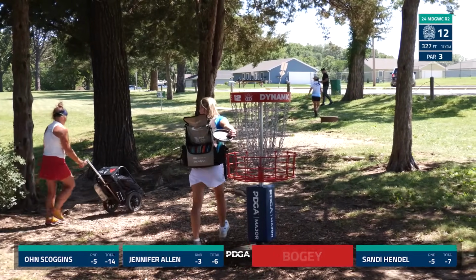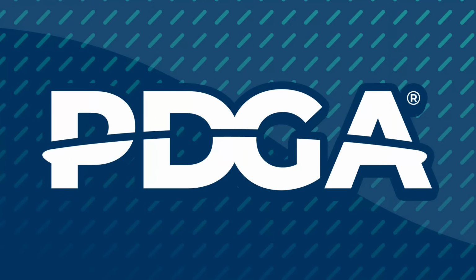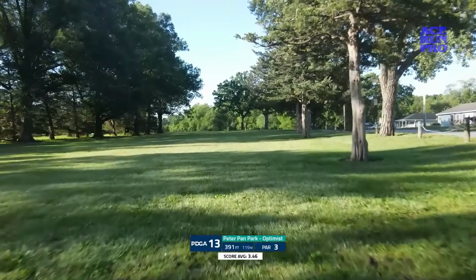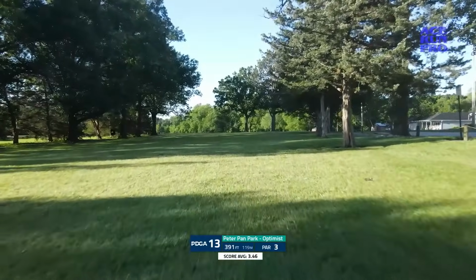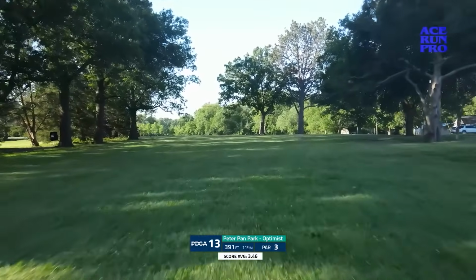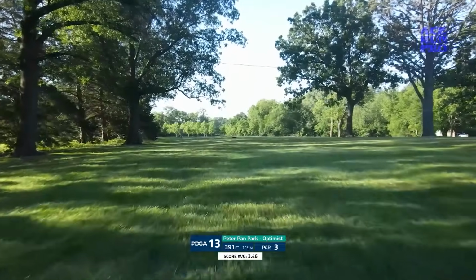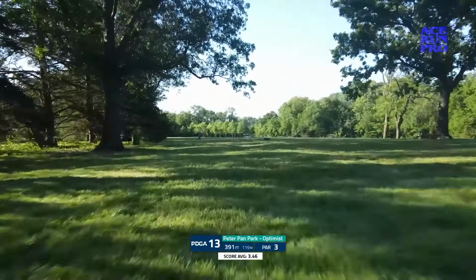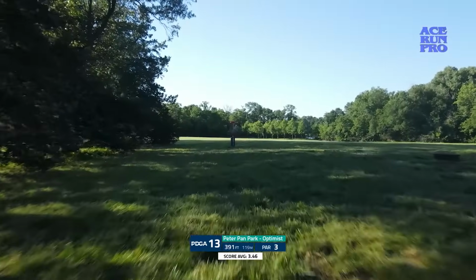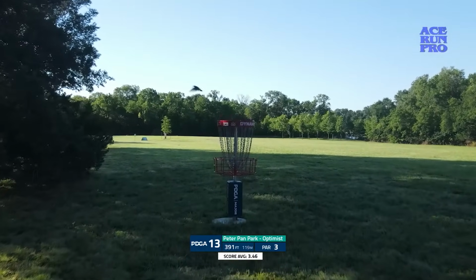Unfortunate spit by the basket there is going to leave her with a bogey. Few teeth there on the 12th, and we're on to the 13th, listed at 391 and uphill. Yeah, so this is a fun one. We get to actually air out a disc. Main thing, just keeping it straight, trying to hyzer it in front of that big tree there in the middle. Stay out of the cedars on the left, because that's definitely going to make even getting par difficult for this hole. Plus, I'm allergic. Yeah, me too.